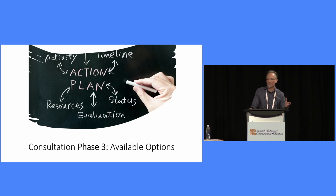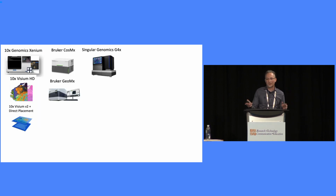And phase 3 is discuss options. So when you're having this discussion, this is a toy example. I added the instruments that we have. I also added the CosMx from Brittany because we don't have it, but I wanted you to see it. Of course, this is fake as an example.